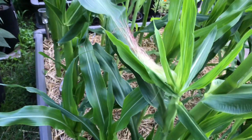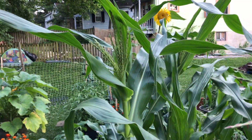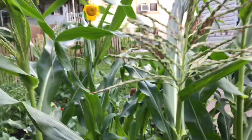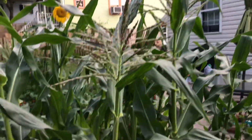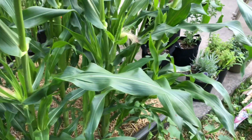Correct? Yes. Okay. So we got two that are wide open. Other ones are on their way, but from a week's time when they were sitting inside, now they're out and they're dropping and making it happen. Okay.